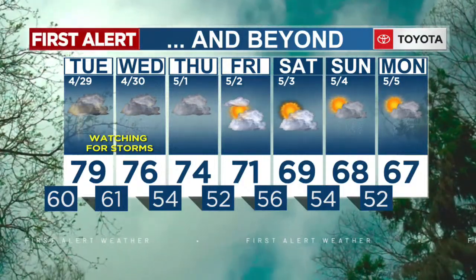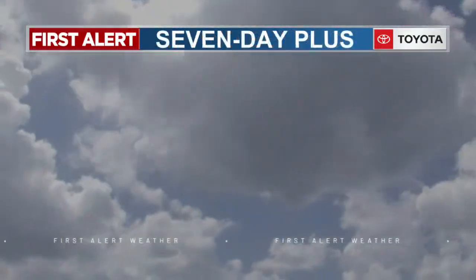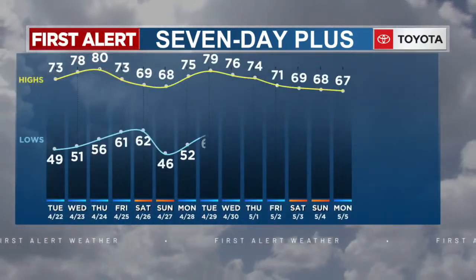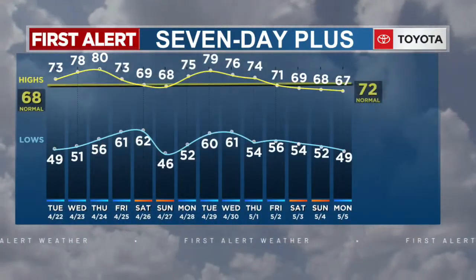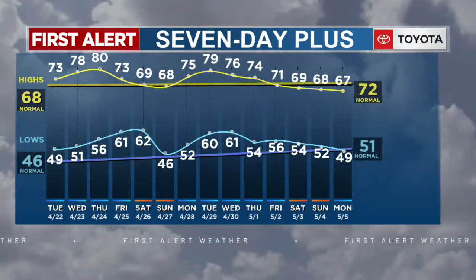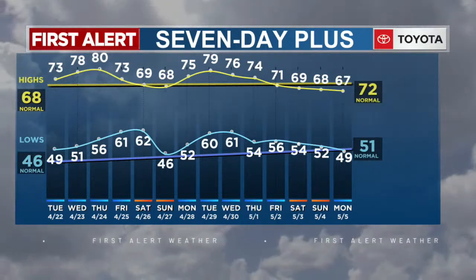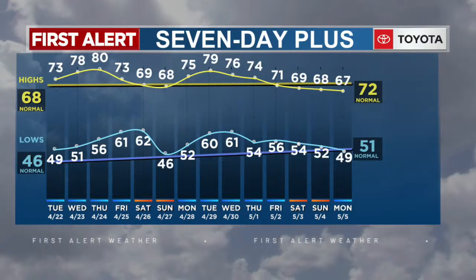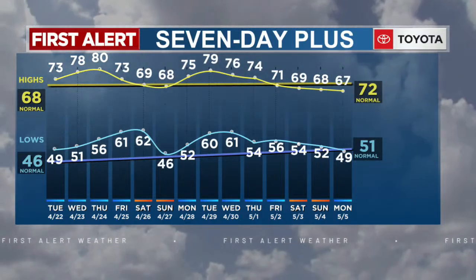All right, so we go into beyond, or the 7-day plus, and we'll take a look at all 14 days, high and low temperatures at one time, and you can see the trend there. The trend is to go a little bit cooler than normal on the high side, and just the last day of these 14 days go below normal on the low side.